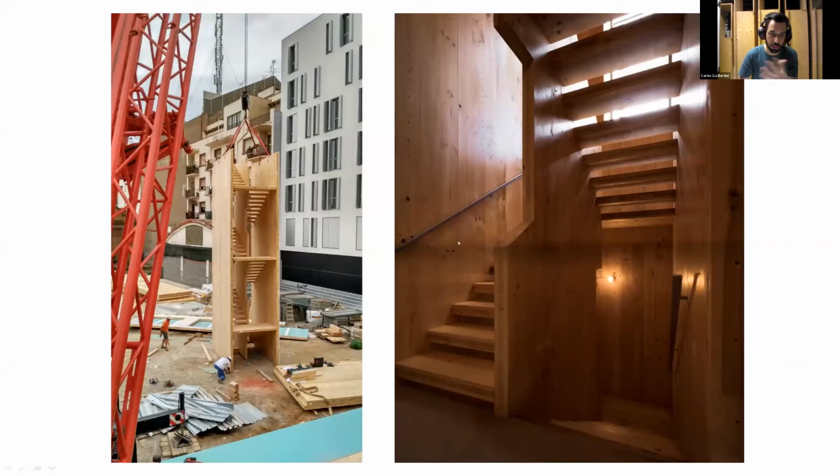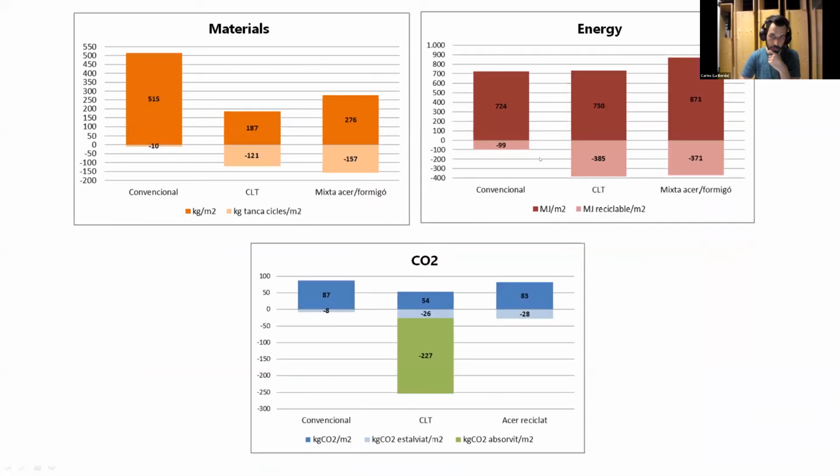And the good part of wood is that we could use some of the structure as a finishing. You see the stairs still have all the wood exposed, and inside the houses, especially the ceilings and some of the walls are also exposed, and we didn't need extra walls or extra finishing. And obviously the biggest reason was because it was way more sustainable. The CO2 footprint was even negative. The energy consumption, water consumption, and now the building is also 90% reusable if we have to dismantle it.